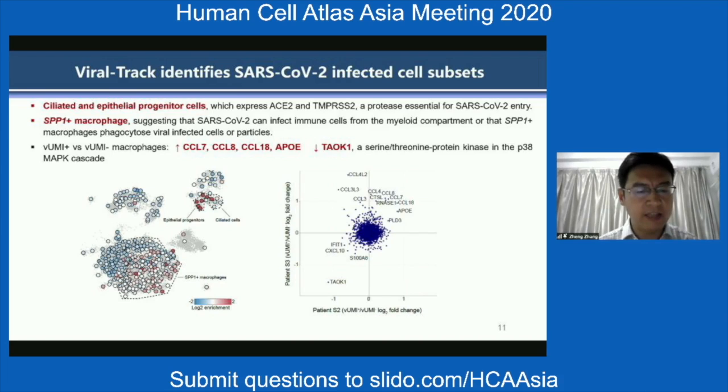Very interestingly, we also observed the enrichment of the SARS-2 reads in the SPP1 positive macrophages, which suggests that SARS-2 can infect immune cells, or the SPP1 positive macrophages can phagocytose virus-infected cells or particles.